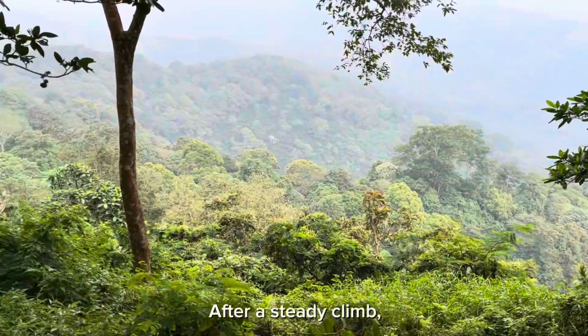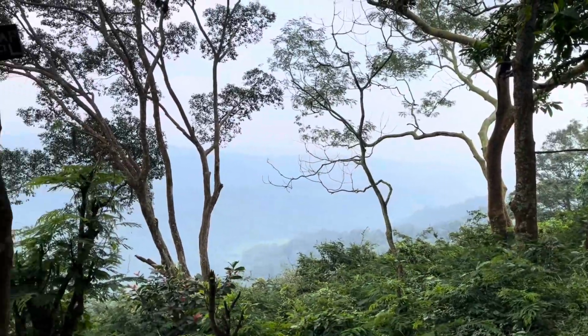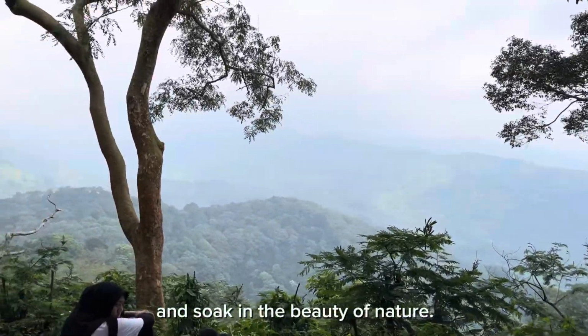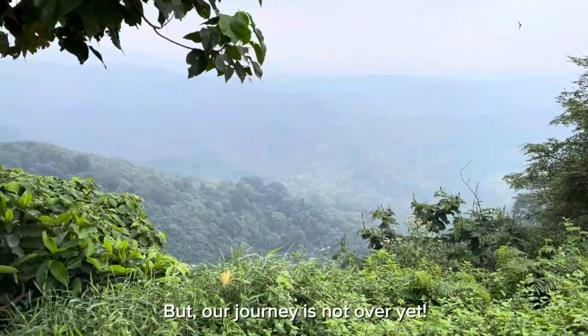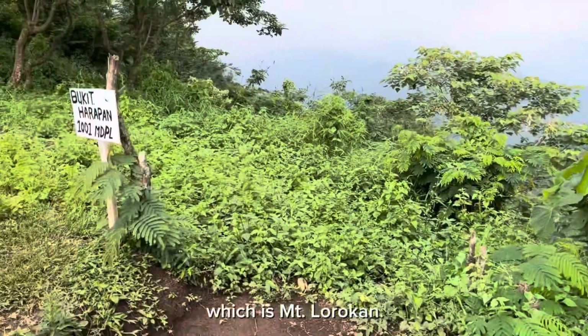After a steady climb, we reach the summit of Mount Alap-Alap. It's the perfect spot to rest, take photos, and soak in the beauty of nature. But our journey is not over yet. We will continue toward our final destination, which is Mount Lorokan.